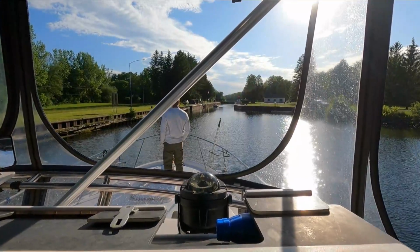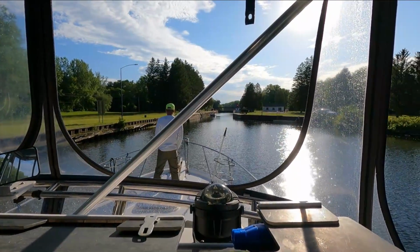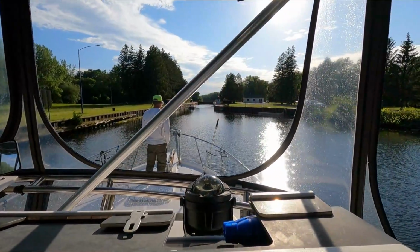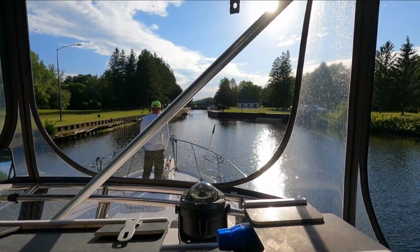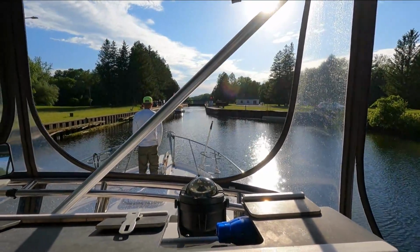Alrighty, so this is lock 22, and we're going down. This is the last down to Buffalo. So all is good. Cue lock 22 going down time lapse.